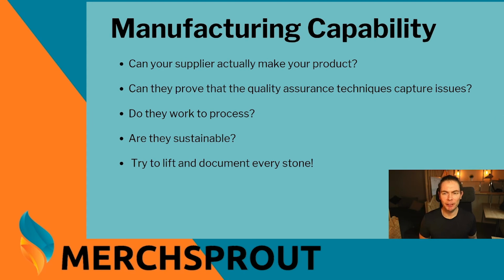So let's look at manufacturing capability a little bit. What we do with an audit is ensure as best as we can that your chosen manufacturer has the capability to not only make your product, but assure that your product can be made to the correct standard repeatedly. We do that by ensuring that they work to process, ensuring that they're sustainable, looking at how long they've been open, their turnovers, and just generally getting an idea of how robust we feel they are. Ensure that you try to lift every document and look under every stone, because no matter if it's the best manufacturing facility in the world, there will always be room for improvement.